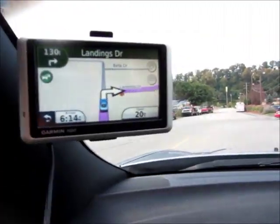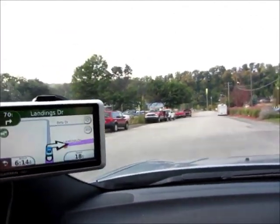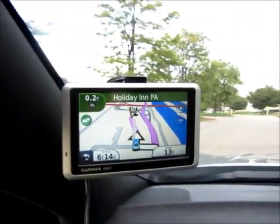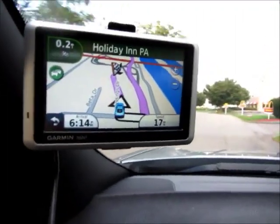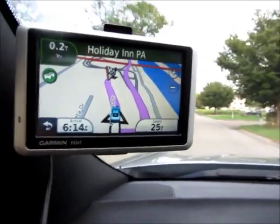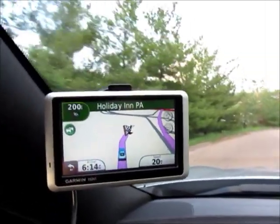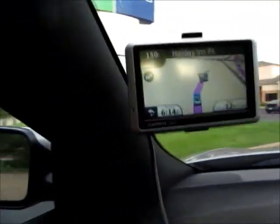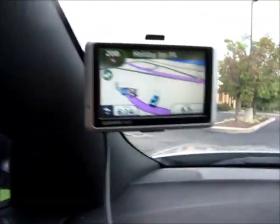That's what that means. All right, I'm almost to my destination, and it's going to tell me that I'll be arriving at my destination. 5.2 miles to Holiday in Pennsylvania. Huh, arriving at Holiday in Pennsylvania. There it is. Usually it tells you left or right, but you get the idea.